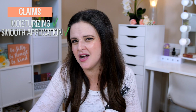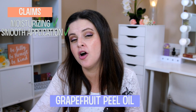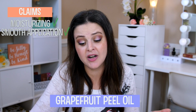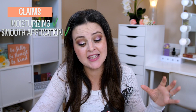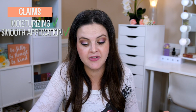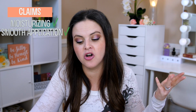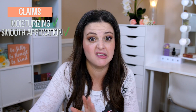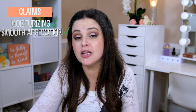And then we get into some not so good things. We get into grapefruit peel oil, which is a fragrance. So if you don't like fragrances on your skin, this is one of them. Number 11 is vitamin E. And then we get into more fragrances in the geranium flower oil, limonene, citronellol, geraniol, and linalool. So if you are anti-fragrance, you definitely want to stay away from this. Lots of fragrance in this. But overall, it looks like a great product.